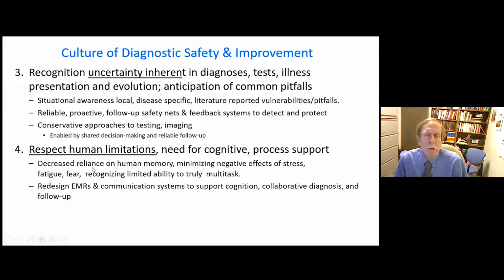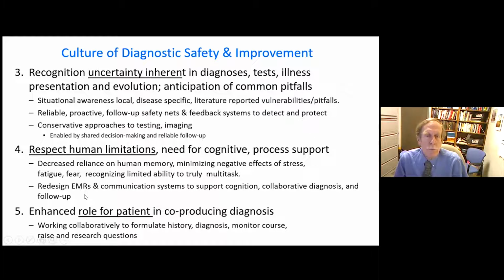We need to respect human limitations. So we should not be relying on human memory to call somebody back or follow up, or even remembering what I learned in medical school about the causes of hematuria. Again, talking about what's going on with multitasking and distractions. The EMR has to be redesigned to support cognition, and then an enhanced role for the patient. So this idea about the doctor as the producer and the patient as the consumer really needs to be reformulated, that diagnosis is co-produced by patients. We'll show you another slide about that.